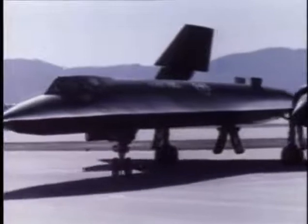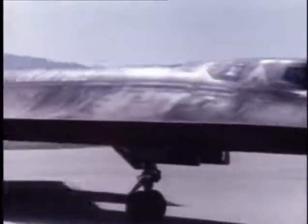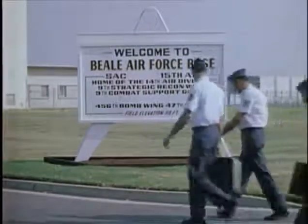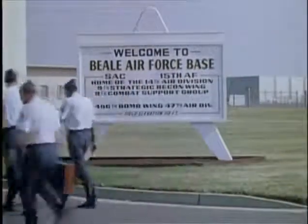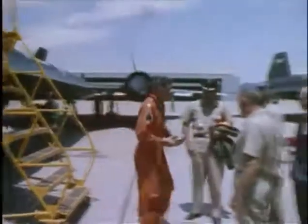In 1966, the first SR-71 spy plane was delivered to Beale Air Force Base in California. The first Strategic Reconnaissance Squadron now needed an elite force of airmen to fly it. Well, my first thought was, I sure hope that I'm selected for the program. I mean, that was ultimate, to get selected for the program.